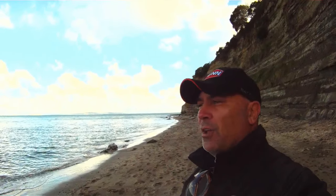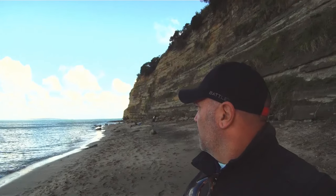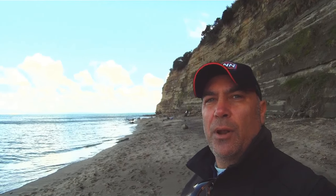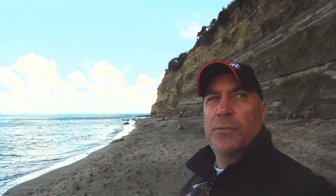This week, Pea and I, we're off the bricks. For some reason, the wind is always around in the weekend, so we still like to get out, get a line wet. So Pea and I have just sort of headed up along one of the bays, and we're just going to have a flick off the rocks.